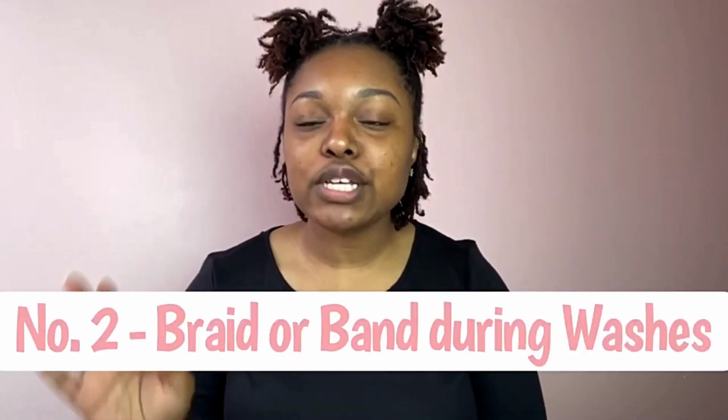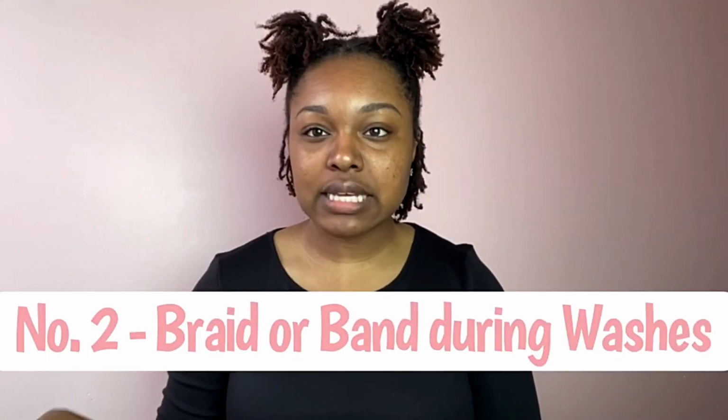Tip number two is to braid or band your locks in the earlier stages. So I have braid locks, and one of the reasons that I chose braid locks is that I'd be able to wash my hair right after I got them done. I didn't have to worry about waiting a certain number of weeks or a certain number of months or wait until they reach a certain point in their maturity. I could just wash them when I was ready to wash them because they're less likely to unravel.